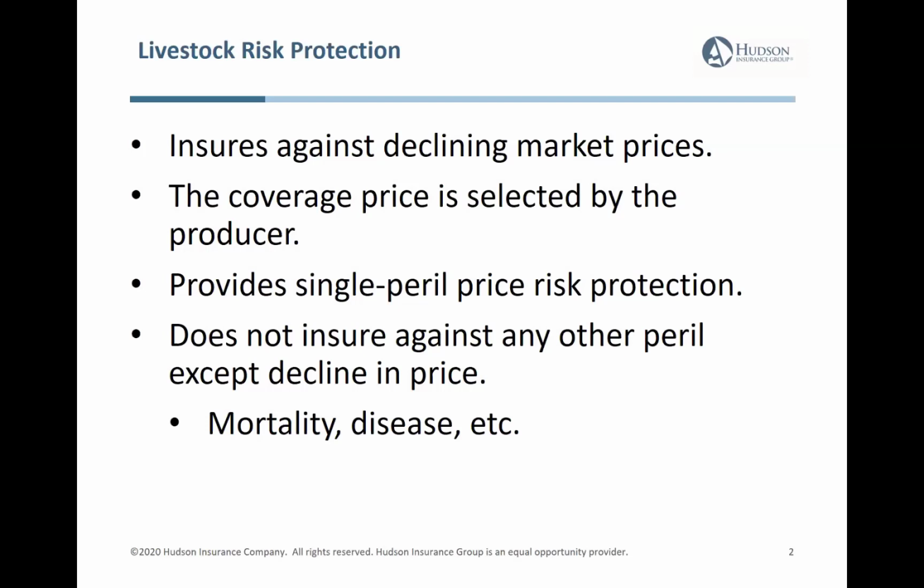It's a single peril price risk protection. As Erin said, it doesn't cover any other peril, so no mortality, death, or disease losses would be covered. This is strictly just price protection. If any of you are familiar with options and futures, puts and calls, it's very similar to a producer that purchases a put option on the futures market, where you select that coverage price and it acts like your strike price on your put option.